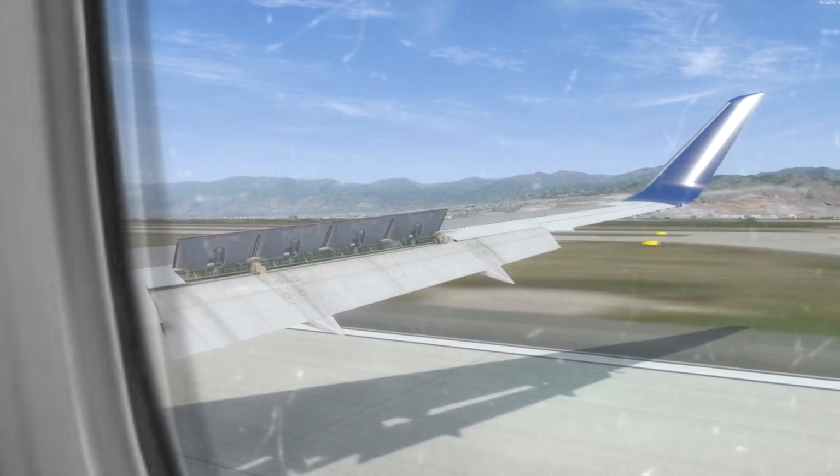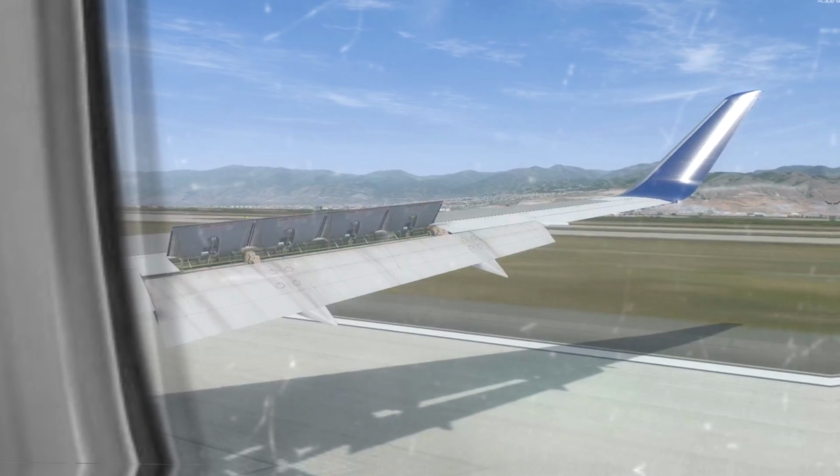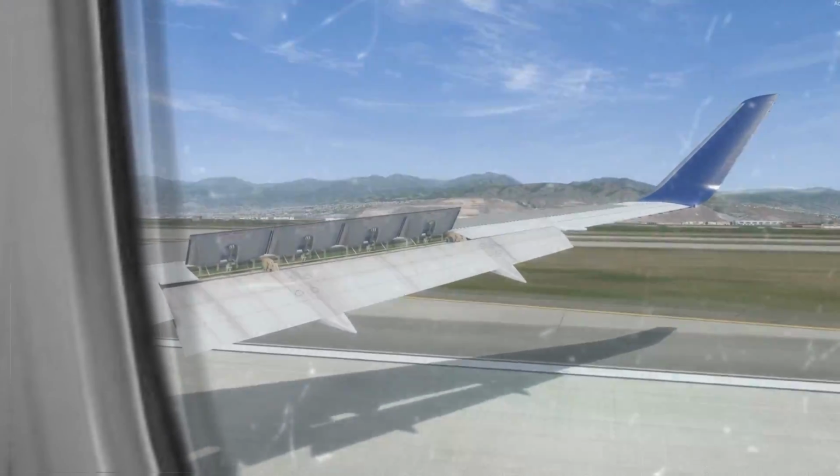For your own safety and the safety of those seated around you, please remain in your seats with your seatbelts fastened and carry-on luggage stowed until the aircraft comes to a complete stop at the gate and the captain turns off the fasten seatbelt sign.